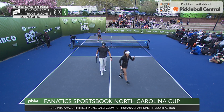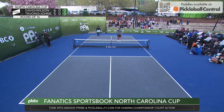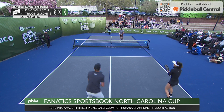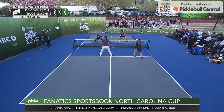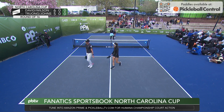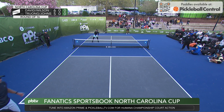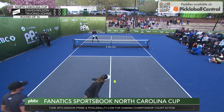Tight out. 5-6-1. Johns tries to go middle there. Thomas Wilson not going to have that. You do not want to go to Thomas's forehand, I'll tell you that. 5-6-2. He's got some of the hardest overheads you've ever seen.